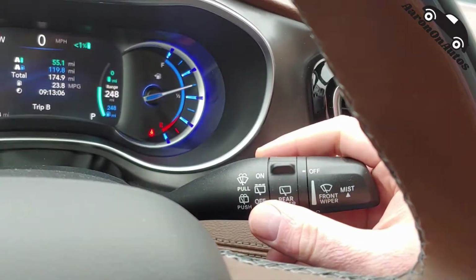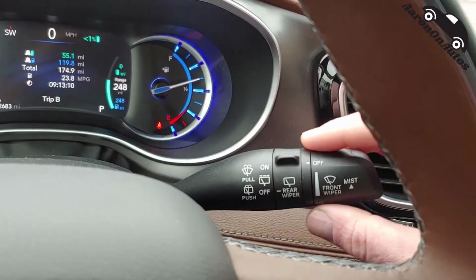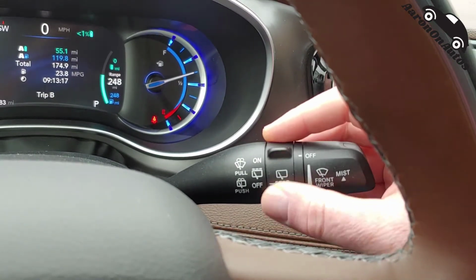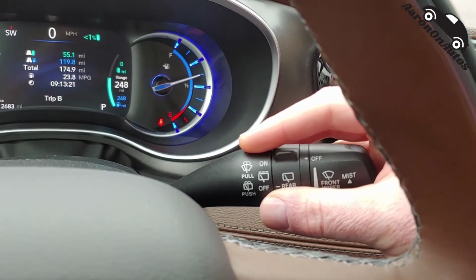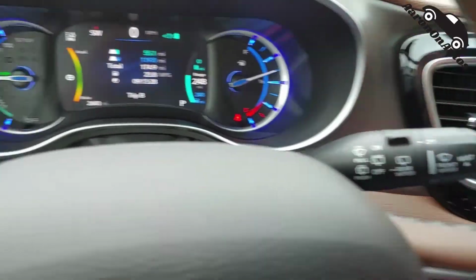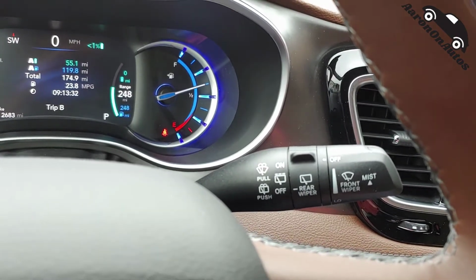Now, up here, you can see we have the first of our stocks. This is for all of the windshield washer wipers. So you can see this does the rear, this does the front, and then you can go to full and whatever, right? So you can do the squirters back and forth, and there you go. Over here, I really didn't do that very well, did I? But you got the gist.